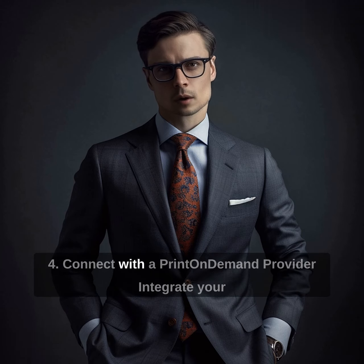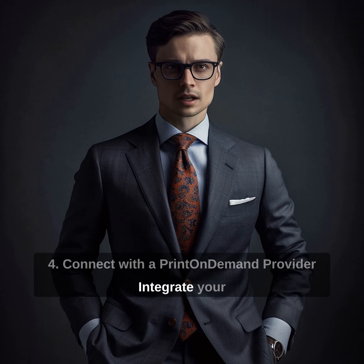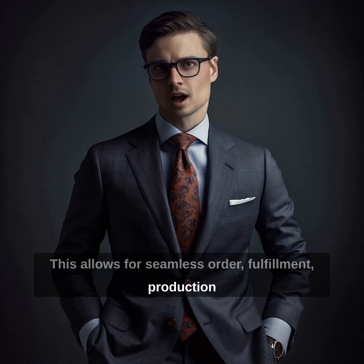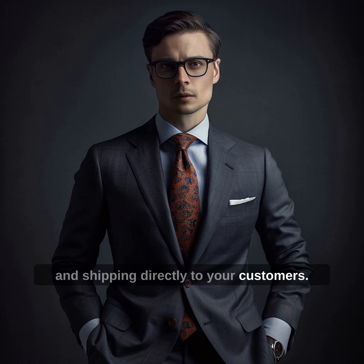4. Connect with a print-on-demand provider. Integrate your chosen print-on-demand platform with your online store. This allows for seamless order fulfillment, production, and shipping directly to your customers.